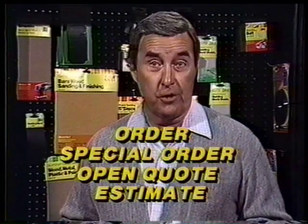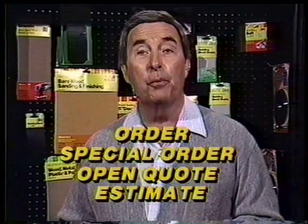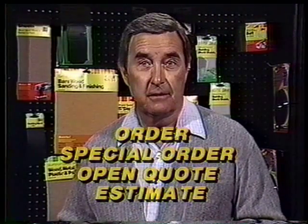The Special Order option allows you to do a lot more with your Triad than the basic point of sale software. With the Special Order package, you get 4 additional functions that give your Triad much more power and flexibility. These 4 additional functions are called Order, Special Order, Open Quote, and Estimate.